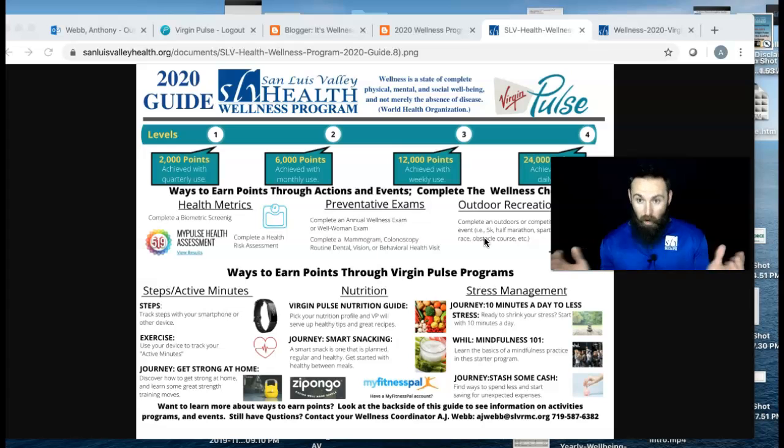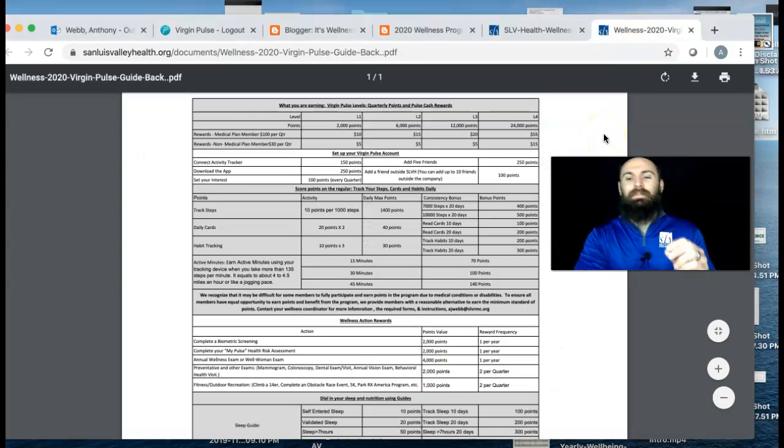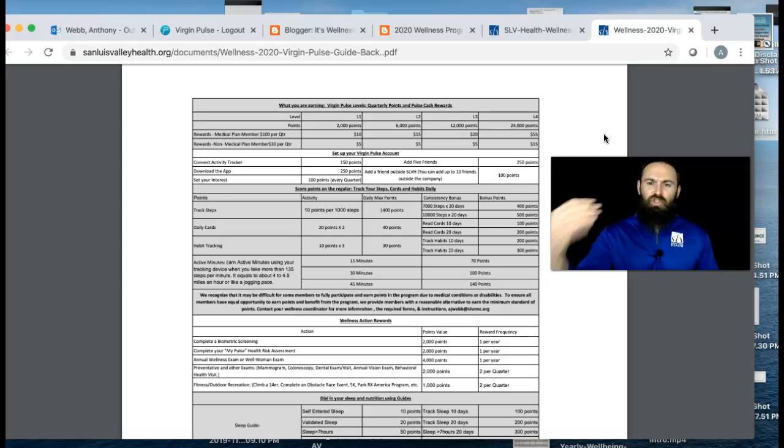Now, how many points? Well, that's a very good question. So you can move to the back of the guide, which we have a little bit more in-depth and detailed description of the points. So you can go through here. You can see the different reward amounts.